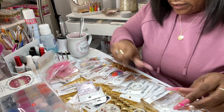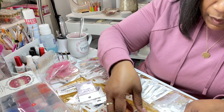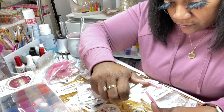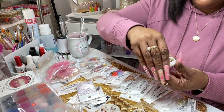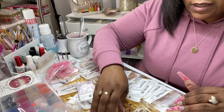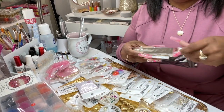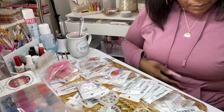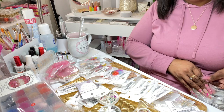I'm gonna put that to the side. And y'all gotta close this up, because if not, ooh, clumsy me, it'll be spilled everywhere. We'll have to stop the video. Okay, so I got that. So this is a pack of glitter that I bought. I should have done this with the glitter, but it was in a big package and I actually forgot that I set it over there. So let's see.